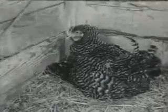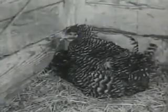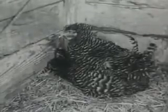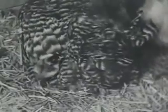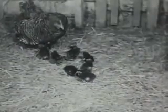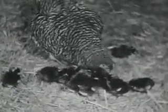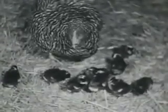Some farmers let a hen sit on eggs until they hatch into chicks. Mother hen keeps her baby chicks warm. Out from under mother's wing. And now the mother and her chicks come off the nest to eat. These are Plymouth Rock chickens.